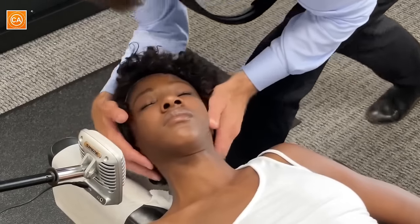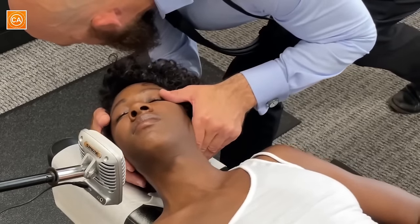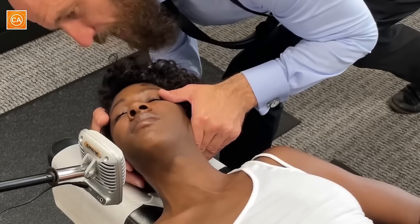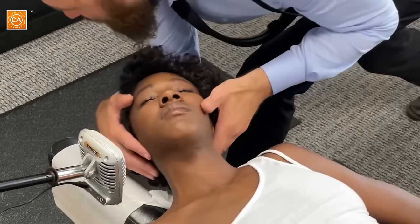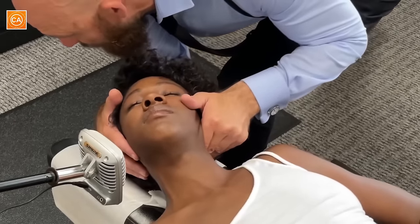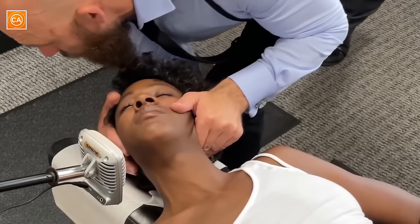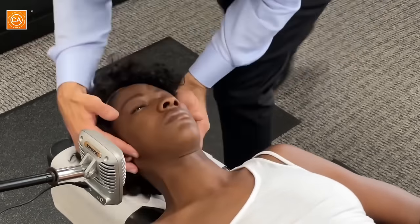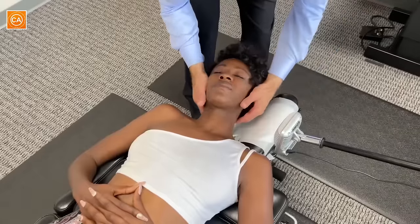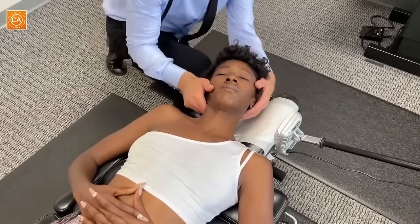Like this. Good. You're doing good. Just breathing. And then as you breathe out, I'm going to bring your head like this, and then we're going to push like that, okay? Gentle, gentle breathing. And letting your head and shoulders sink into the table. Very good. Gentle, gentle. Good. Gentle breathing. Good. I'm going to test it first and see where we need to push.